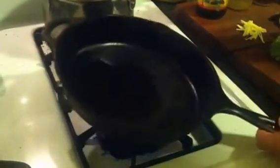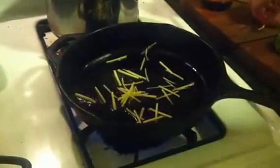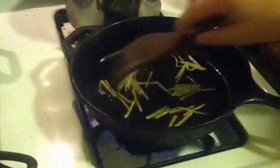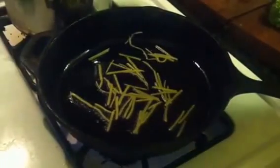Hot pan, cold oil, no stick. You can see the even size of my sliced ginger. That's the difference between someone with careful knife skills and someone hacking at it. You can't taste it, but you know it's there. It's part of the harmony of the dish.